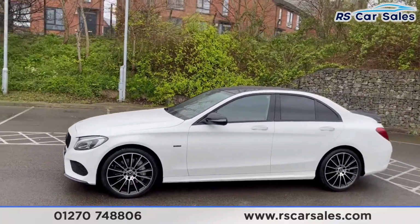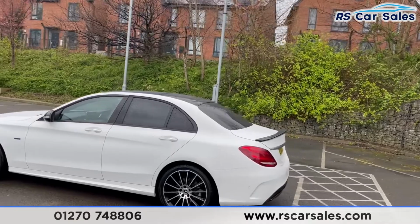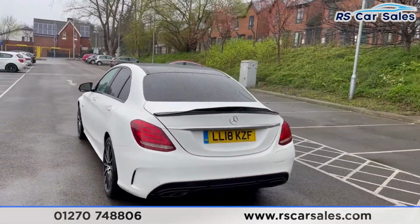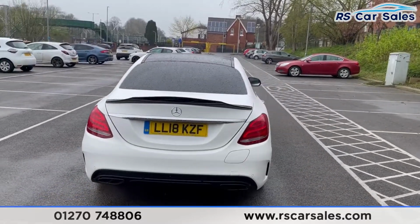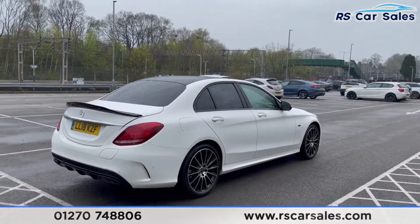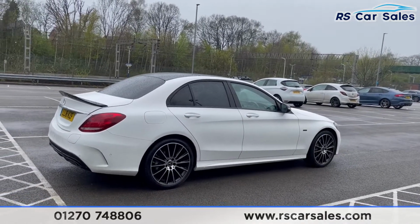You have your black wing mirrors, and we also have privacy glass on the rear with the black window trim. We also have that rear boot spoiler, which does make this car stand out from the rest. Black tip exhaust flush to the rear bumper and also the rear diffuser. We do get front and rear parking sensors with a rear reversing camera and visual display. This vehicle is free from any major marks, dents or scratches, and does look superb from every angle.